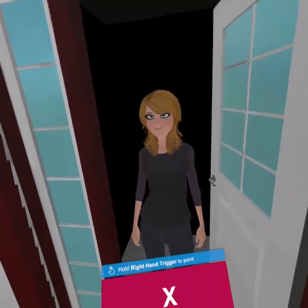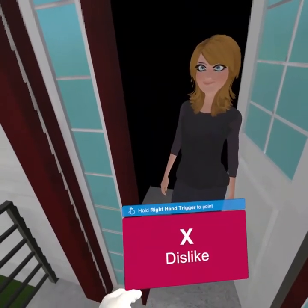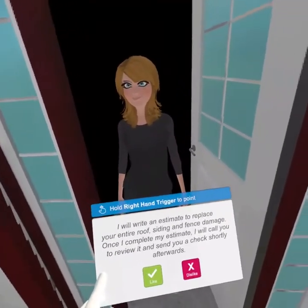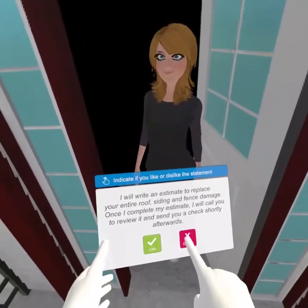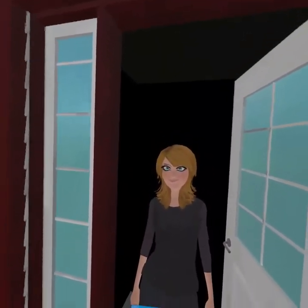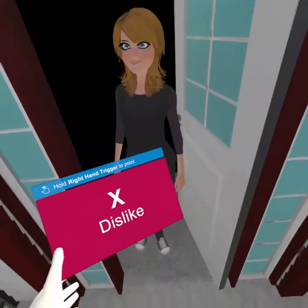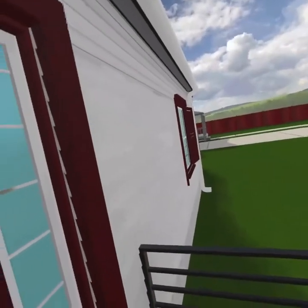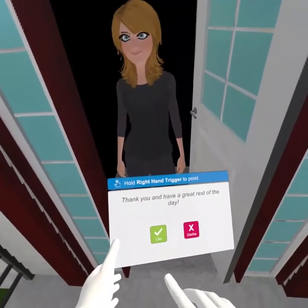This statement could be improved by commenting on damage noted to the siding, fence, and any other collateral damage found during the inspection. I will write an estimate to replace your entire roof, siding and fence damage. Once I complete my estimate, I will call you to review it and send you a check shortly afterwards. This explanation could be made stronger by including more details about what the policy covers and when payment will be issued. For example, the homeowner likely wants reassurance that the estimate will include the replacement cost necessary to complete the repairs. You should also explain how their policy works regarding their payment, any subsequent payments, and how the deductible is applied. Thank you and have a great rest of the day.